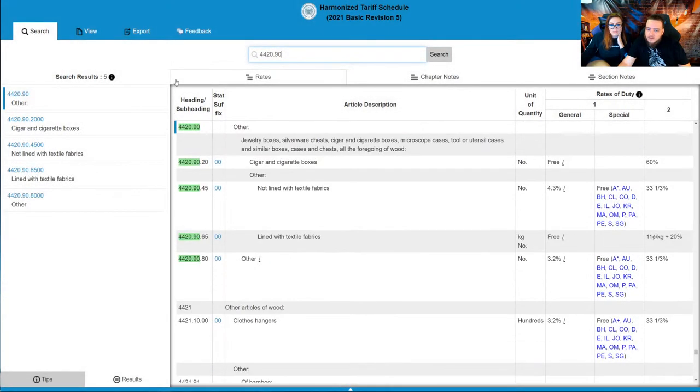4420.90. All right. Other jewelry boxes, silverware chests, blah, blah, blah. And then, yeah, so that's correct here. And then we would get down into breaking it down, not lined with textile fabrics. See, with yours being lined with metal on the outside or whatever, it's probably going to fall into one of these separate end categories that aren't going to matter because Etsy doesn't go that far.